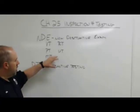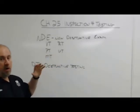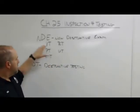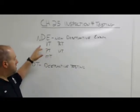What's important to know is what these are all good at, because they're all really good at something. They're all not so good at something. So visual, the good, it's really fast, it's really easy. The bad is you can't see anything that is not on the surface, and you can't see anything if it's not well lit. So you should always have a flashlight with you to help you do visual inspections.